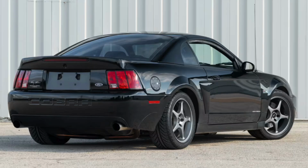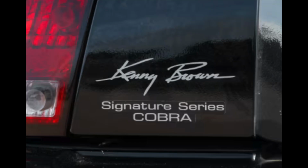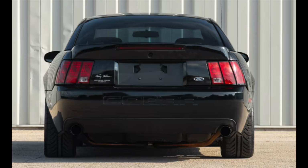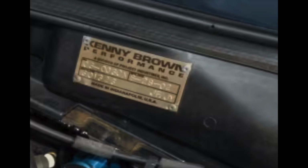So this was an interesting 2003 Mustang Cobra to go to auction. What makes this Cobra stand out from others is it's a Kenny Brown Signature Series Cobra. And this one in the documentation shows that it was taken to Kenny Brown and the package was added. So that's a unique add-on. I'm not sure if it really gives any value to the car. It just shows the car was modified.